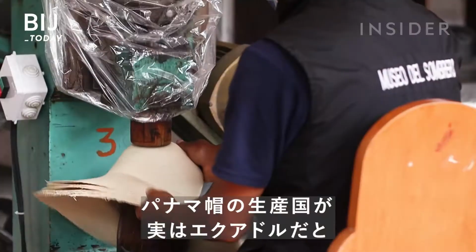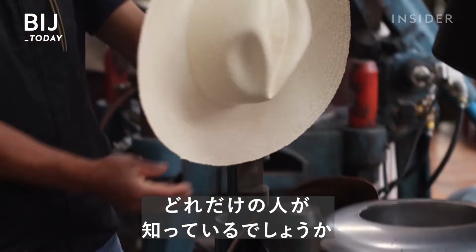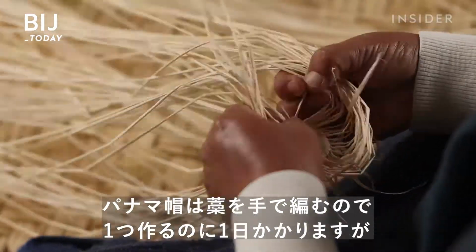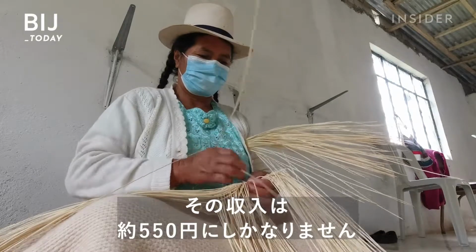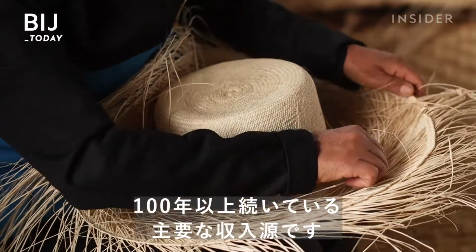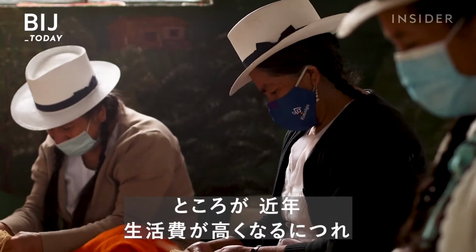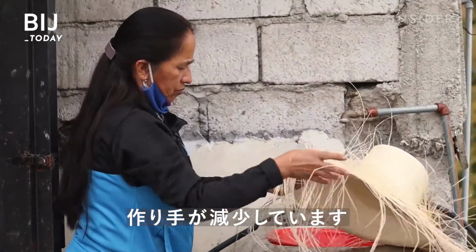Panama hats are actually made in Ecuador. Here, people call them sombreros de paja toquilla. They're hand-woven from straw. It takes an entire day for a weaver to make one, in exchange for just $5. The tedious trade has been the main source of income in this small Ecuadorian village in the Andes for over 100 years. But now, the money isn't enough to sustain these weavers, as their cost of living has gone up.